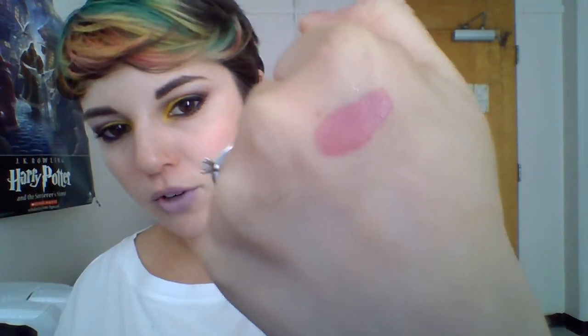Lovesick is a really beautiful color. I think this is a great neutral shade for people who don't love neutrals because it kind of adds that pinky purple tone to it. It's a little bit of a unique nude.